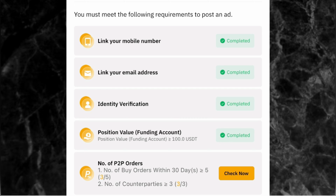And then the fourth one is that you must have at least 100 USDT in your funding wallet. And then number 5 is that you must have done at least 5 buy orders within the last 30 days. You must have traded with at least 3 different people. So these are the simple conditions you need to meet to be able to post an ad right here. They are simple and you can do them straight away.